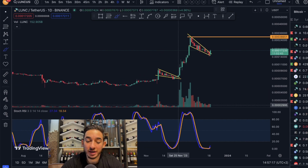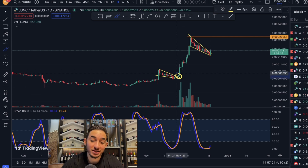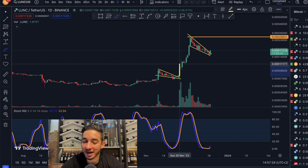So we can see right here that the first breakout we had on November 23rd, 2023 wasn't so crazy. It wasn't so high, but then followed by the next day, that's when we actually shot up.